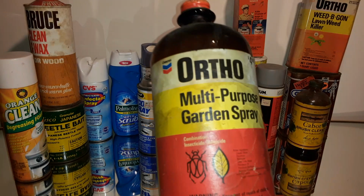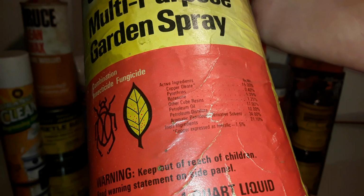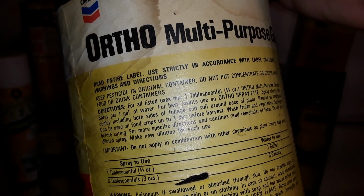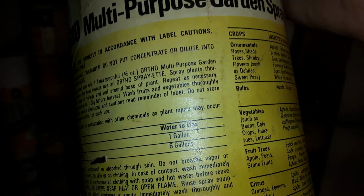Next I have Ortho Multi-Purpose Garden Spray. What are the active ingredients in this? A lot of these older ones contain something called chlordane. I did some research. Chlordane is not available to the public anymore, but owning it's not bad. You can still own the stuff. A lot of pest companies still use that. That's one of the things that gets into people's wells, so you gotta watch where you use that. It also stays in the environment for 30 years and it's cancer causing, so I don't know who would actually want to use that stuff.